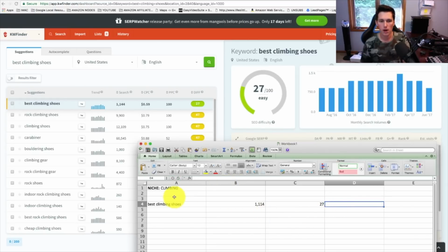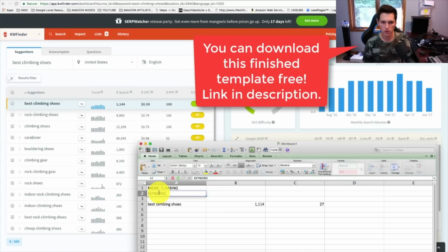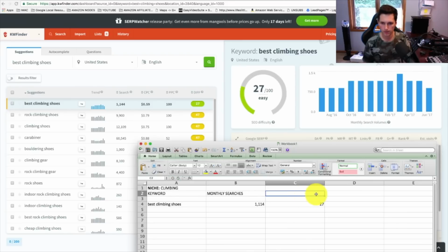Okay, great. So I'm going to basically create some subcolumns here. We're going to call this one keyword. That's the actual keyword. We'll say monthly searches. And we're going to say here, SEO competition.